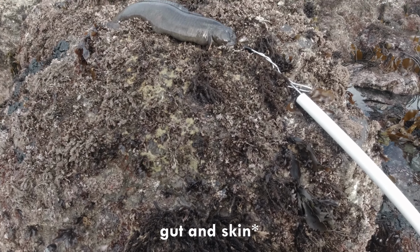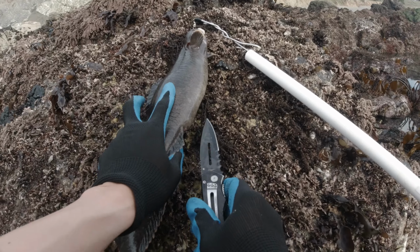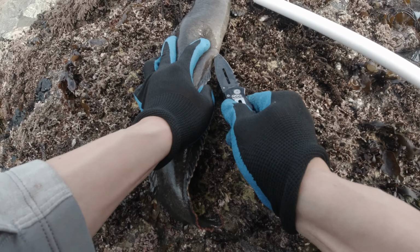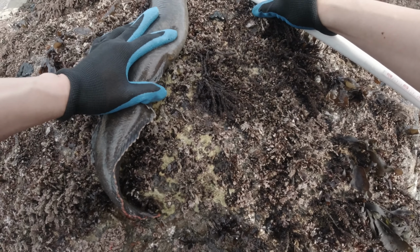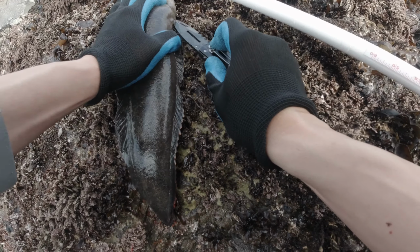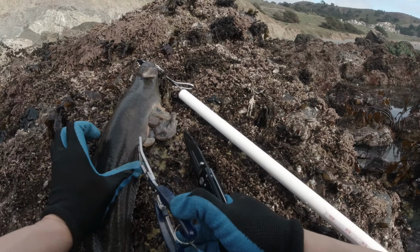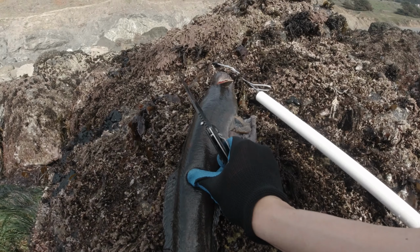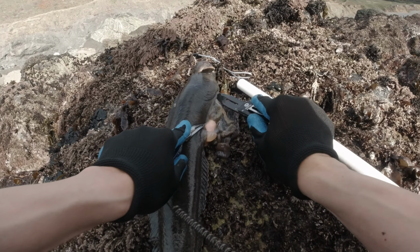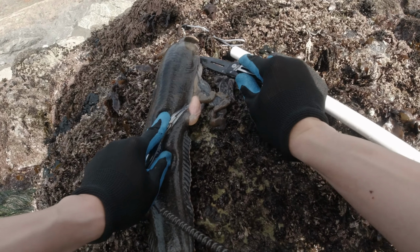You know, I'm gonna show you guys how I dispatch him right here, because it's a lot easier to do it out here, just because it's easier to clean up. Open up the abdomen. And all that stuff that's coming out of them, that's digested kelp. These guys eat mostly kelp, but they will eat squid. I'm gonna use my pliers, because this guy's so slippery, it's almost impossible to hold him. Hold on to the body, slice upward towards the head until you open up and you can get the organs out.